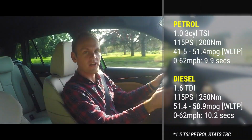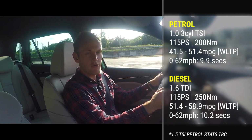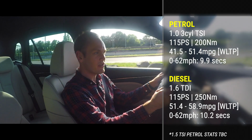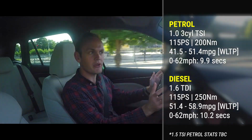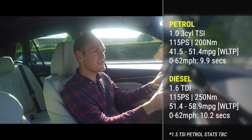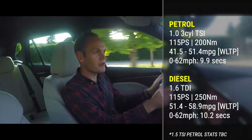Buyers get a choice of a 1 litre or a 1.5 petrol engine, as well as a 1.6 litre diesel. If you're a regular reader of HonestJohn.co.uk, you'll be aware that the 1.5 does have its issues, or at least it does in other Volkswagen Group cars. The good news is the 1 litre is a brilliant engine. It's really eager, it's good to drive, and 115 horsepower is plenty.